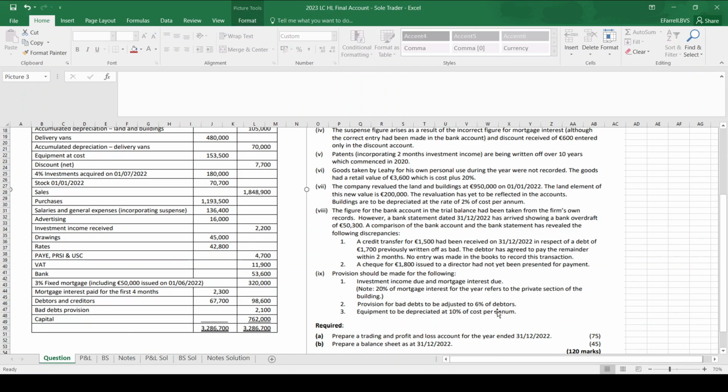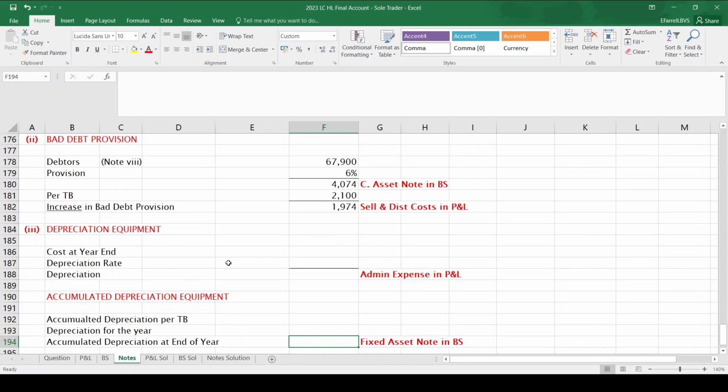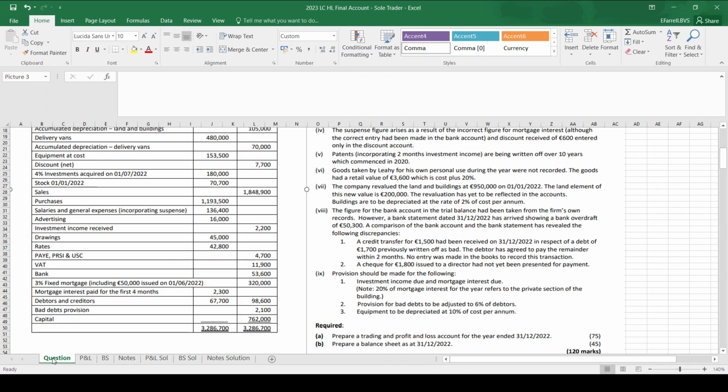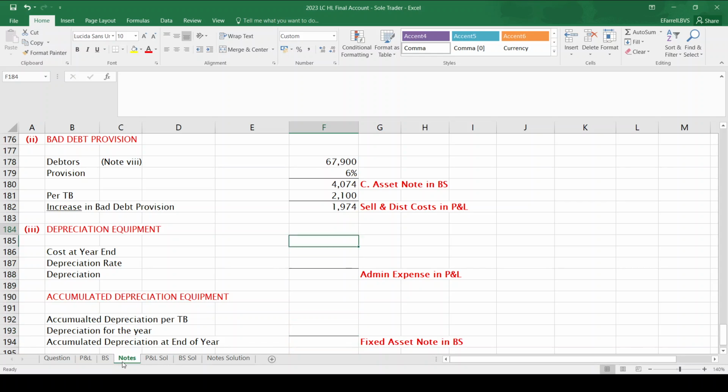And equipment is depreciated at 10% of cost. So my equipment, I need to depreciate at 10% of cost. The cost of equipment is 153,500, and there's been no changes to equipment. The depreciation rate is 10%, so that works out to be 15,350, and depreciation of equipment is an admin expense in the P&L.